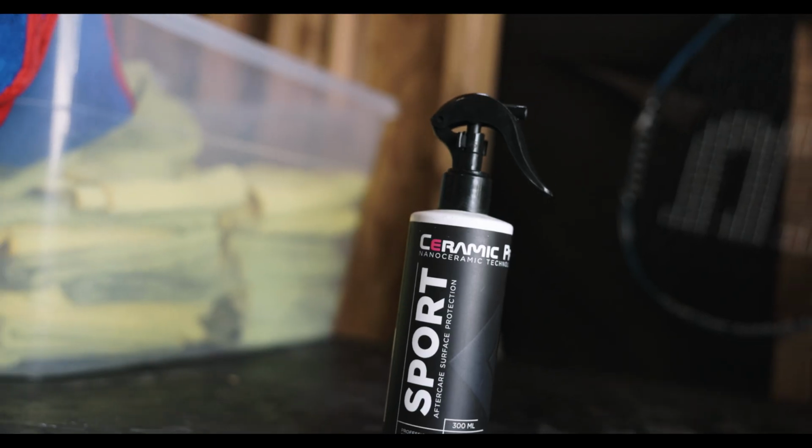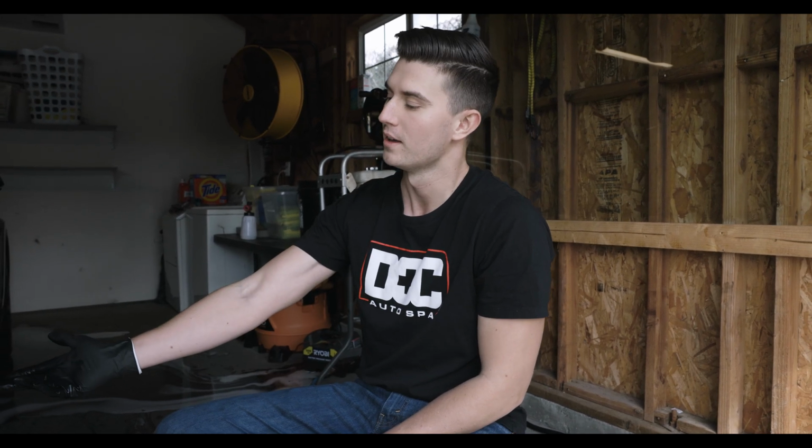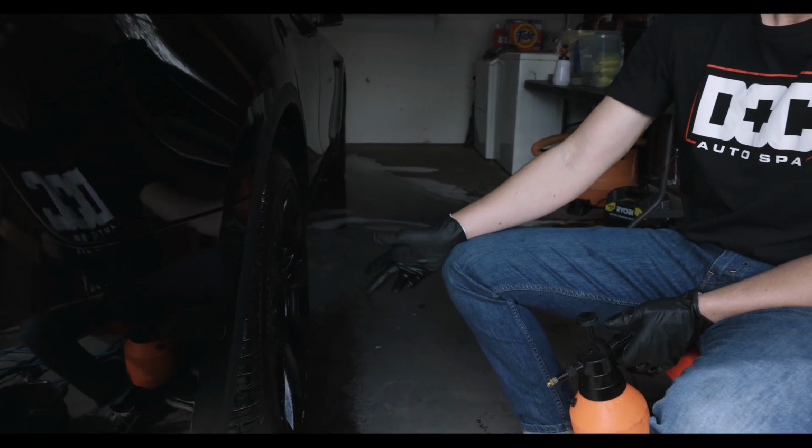All right, this is James with Doc Auto Spa. Today we're doing our entry-level one-year durability ceramic coating. So what I'm going to do is the full exterior detail, so the wash, the paint decontamination, and then the coating. Right now I'm cleaning up the wheels and tires. Once I clean that up, then I'll start washing the rest of the car.